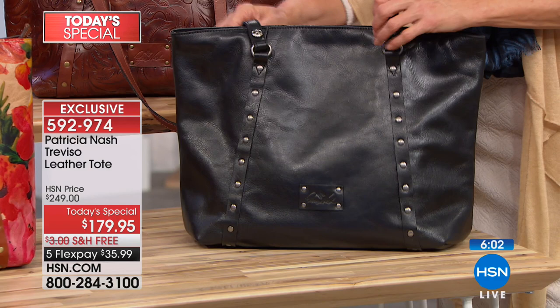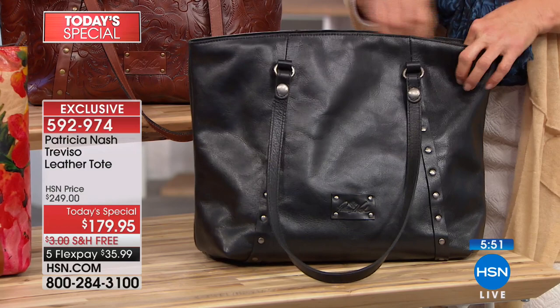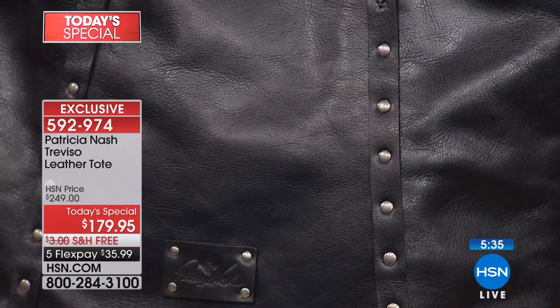This is a fantastic bag to give someone graduating from college, for their work. No matter what kind of work they do, whether they're a web designer, a teacher, a nurse, whatever, this is such a classic looking bag. They'll have it for 20, 30, 40 years. And it has such a high perceived value. It looks like a $400 or $500 bag.